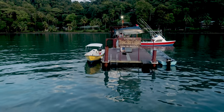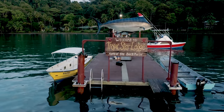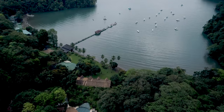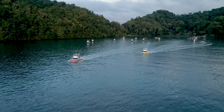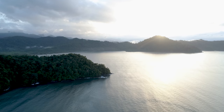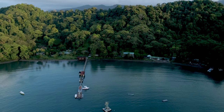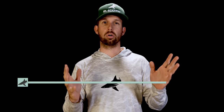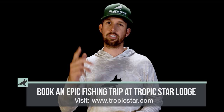What an incredible experience it was to go to Tropic Star. This place is legendary. So many world records, so many amazing fish have been caught here. If you guys want to go on an awesome fishing trip, this is one of the places you have to visit in your life. You're fishing by mountains, you're in the rainforest, the resort is absolutely stunning. Great place for your family, and the fishing is out of this world. Catching those Cubera snappers was a dream of mine, and we fulfilled it at Tropic Star, guys.